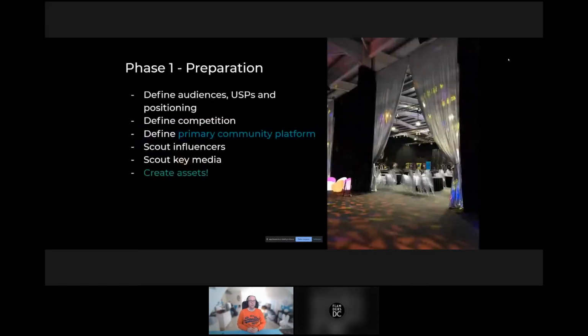So let's talk about phase 1, preparation. This is the phase where you need to be talking to as many people as possible. You need to validate what you've defined as an audience, your USPs. And think about your USPs. A USP should be something different than your main competitor has, because a USP is not like I have more detail in my artwork or I have more gameplay in there. No, that just doesn't work. You need to have something really unique that people can remember easily. And it also stands out compared to the competition. So audiences, USPs, and positioning.